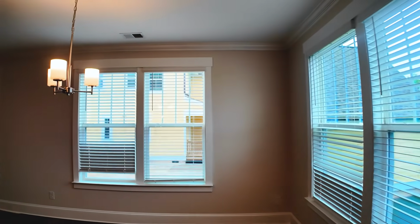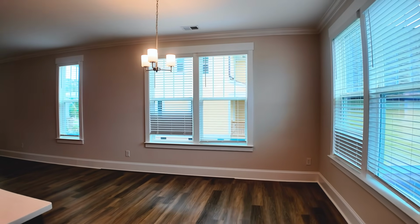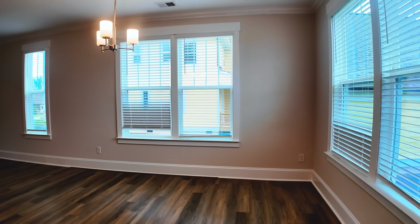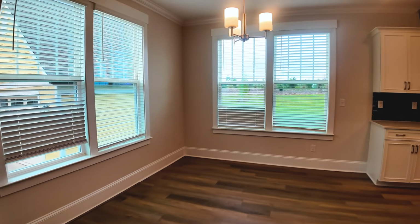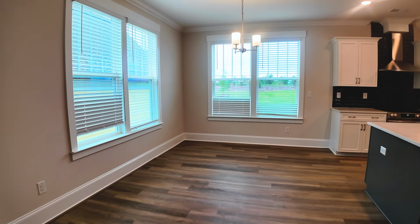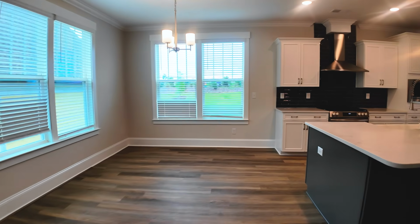It's gonna leave you wanting more. Nice little area here. Not overly big for the dining area. You could absolutely put a huge rectangle table in here. You do not need to necessarily just have the round table. You could put the rectangle table in here.